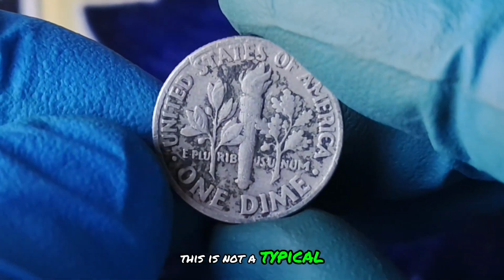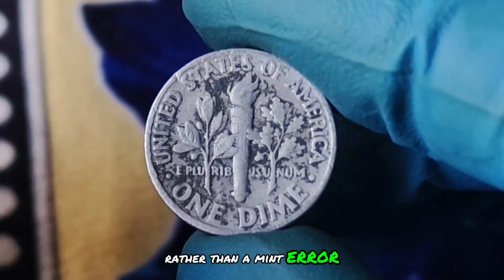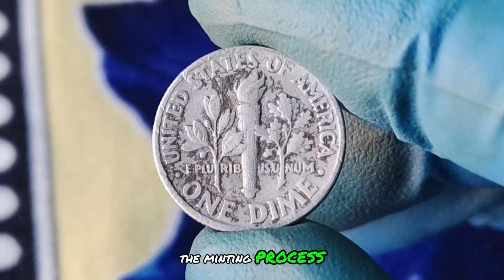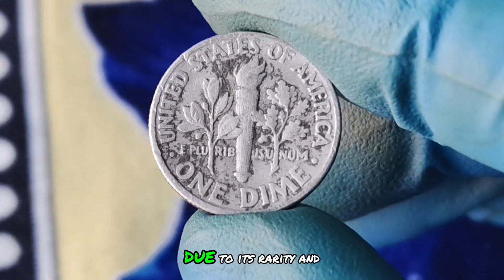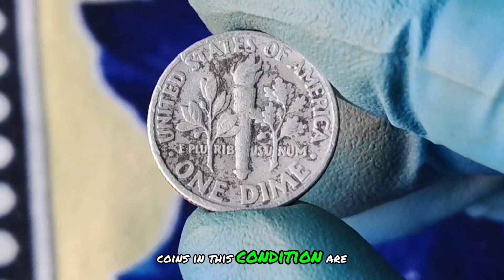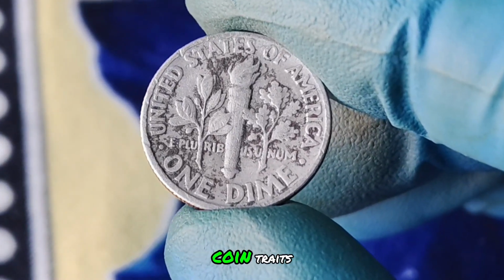This is not a typical condition and is considered a form of coin alteration rather than a mint error. The black color shade, while not naturally occurring from the minting process, can still attract collectors due to its rarity and the curiosity it invokes. Coins in this condition are sought after by enthusiasts who appreciate unique and unusual coin traits.